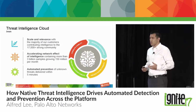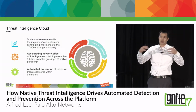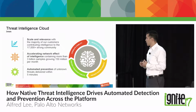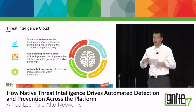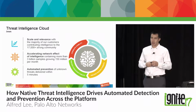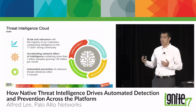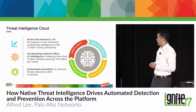So from a threat intelligence cloud perspective, it's all about pulling in as much information as you can. The more information, the better. So for us, that visibility comes from over 17,000 customers that are using WildFire today, that are actively sending files back to us. And what that visibility does for us is it allows us to receive anywhere around 10 million unique files on a daily basis that are being run within WildFire.